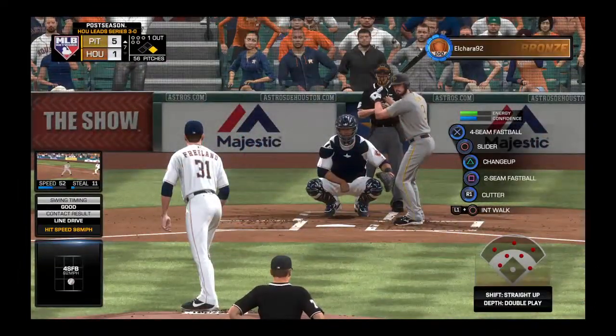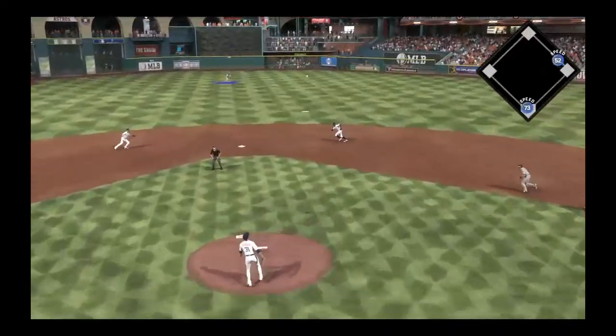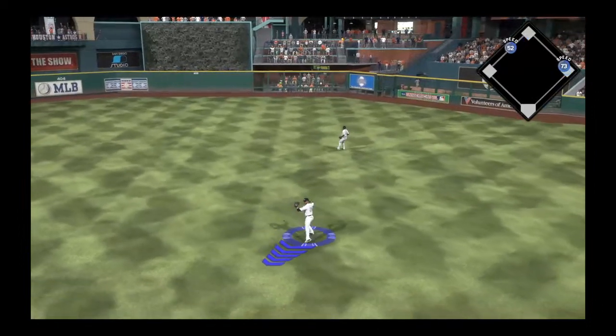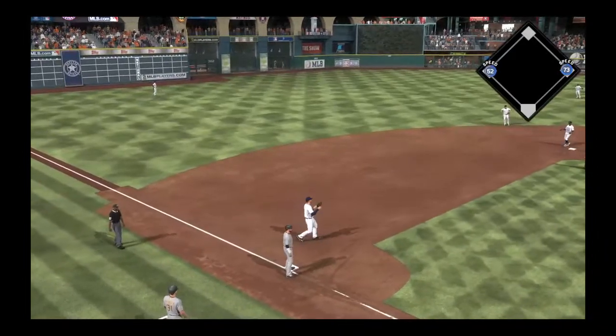Stepping in and ready for another shot, Young. A hit in 2 tries so far. This one's blooped out toward right center field, and that'll get down for a base hit. And they'll have runners at the corners following the 1-out single.